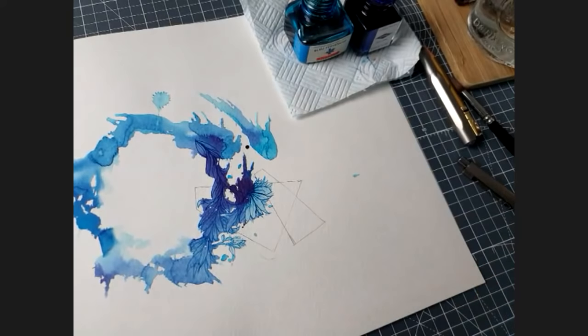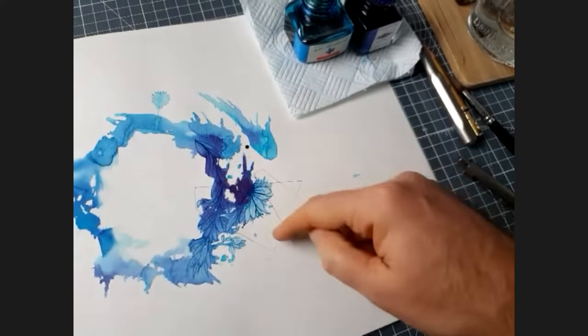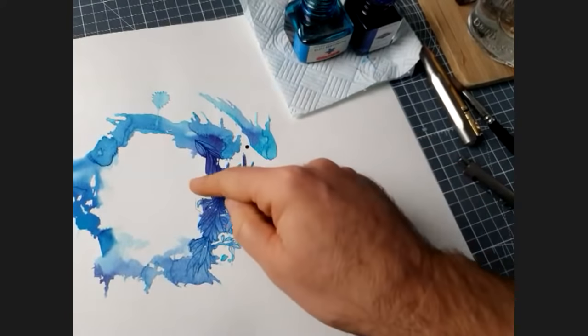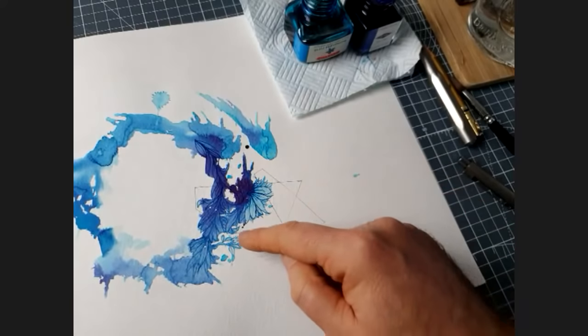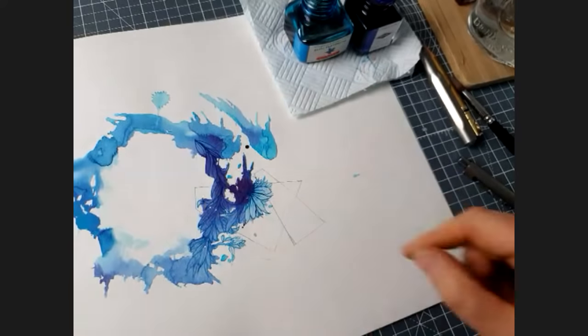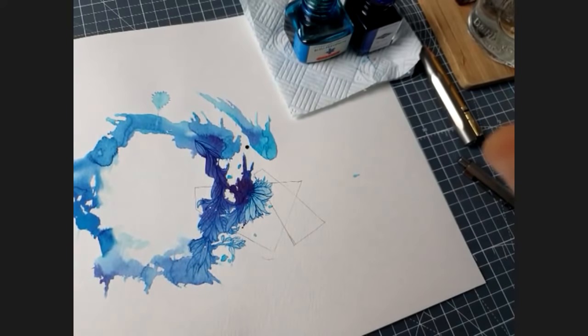Okay, so what we're going to do next when we've got that is we're going to look at this whole outline as one shape. So this enclosed area here that we've made from those two overlapping glass shapes, we are going to take plain water, no ink, a nice clean brush, and we're going to fill that with water quite heavily. Any chance we could zoom up a bit more?